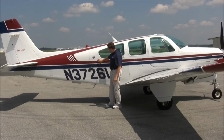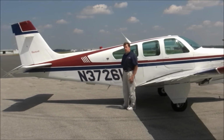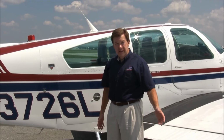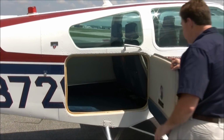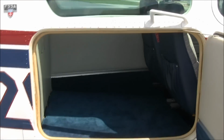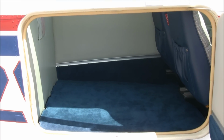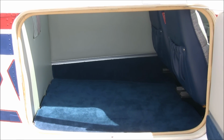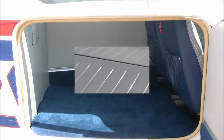The paint is in outstanding condition. You can tell it's been hangared and well cared for. And the interior is equally as nice. 3726 Lima has the large cargo door. Let's take a look at this nice baggage compartment. You can put up to 270 pounds back here as long as you don't overload the airplane. And since this airplane has factory air conditioning and the IO 550 300 horsepower engine, which weighs more, the center of gravity is moved forward, so there are no center of gravity issues to really worry about with this Bonanza.